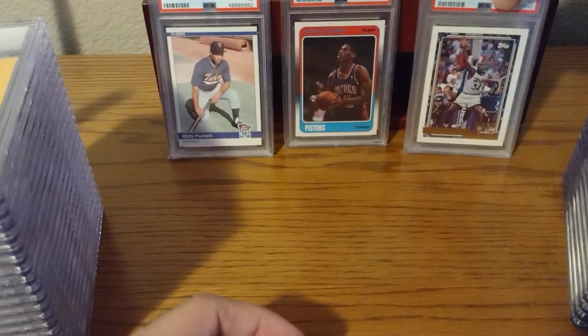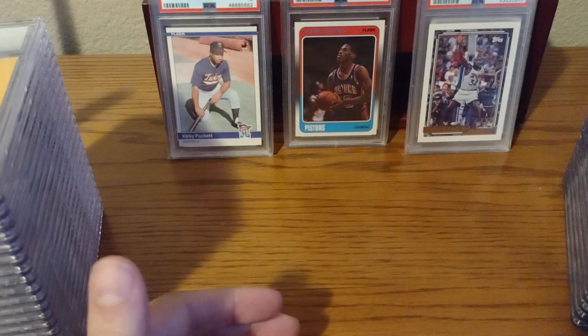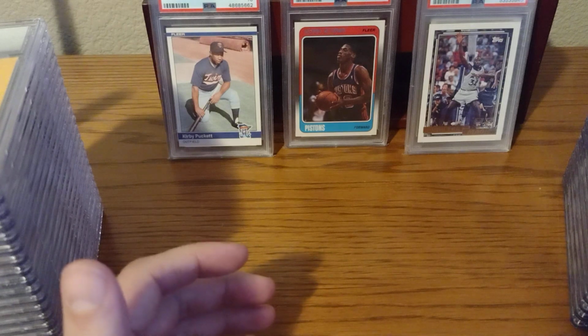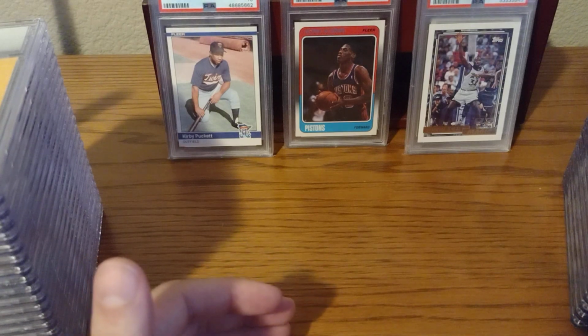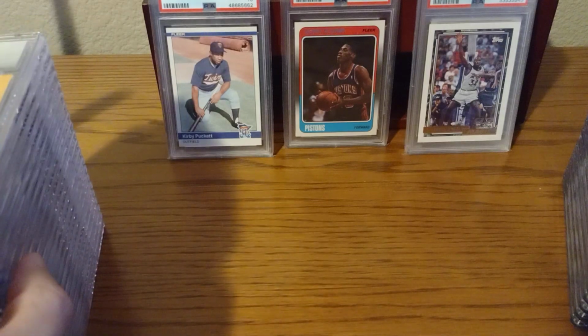So I started using CSG, and it's not really that I like the slab a lot better. They have good turnaround times. The price was right. And I had to wait for some of these cards, like the Shack, I waited 15 months. So I'm going to show you some of these cards.